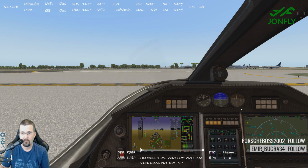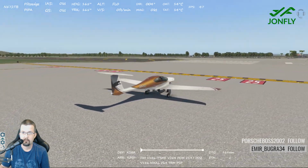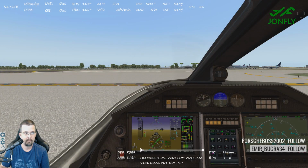Lindbergh Tower, this is Baron 251 Echo Delta, overhead Mission Bay at 1,500 for full stop with information Juliet. Baron 251 Echo Delta, Lindbergh Tower.